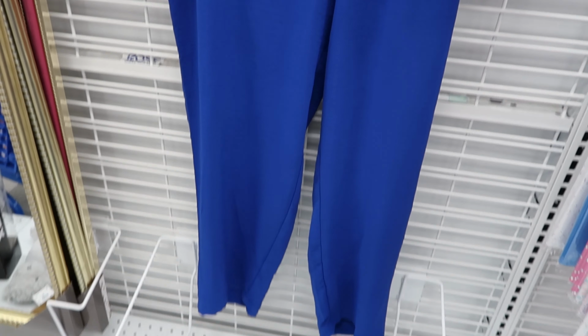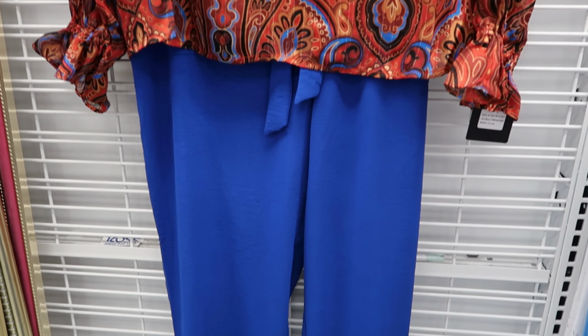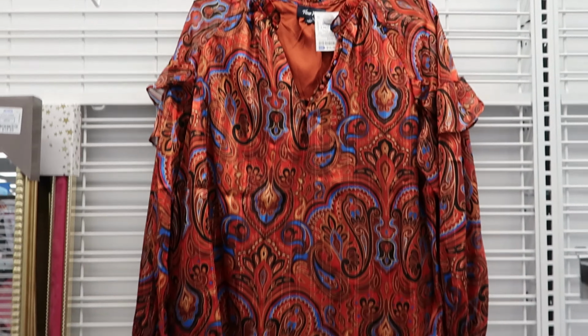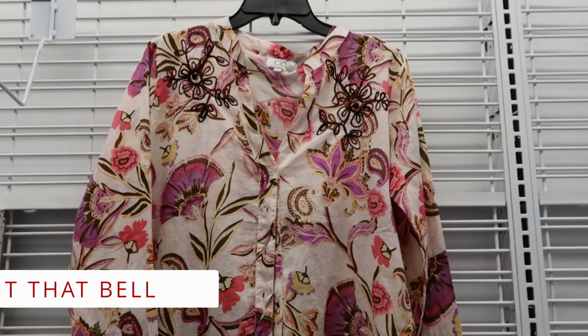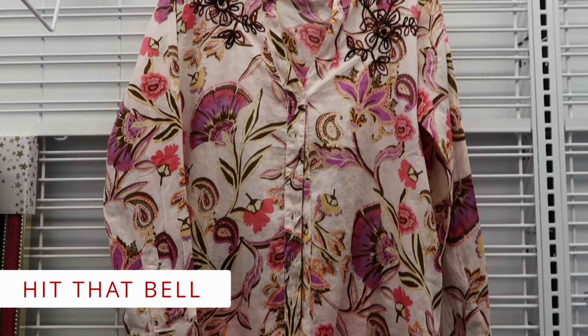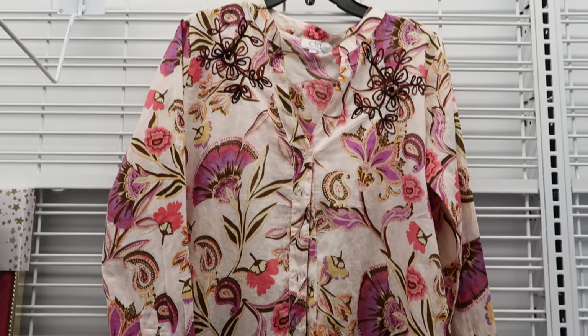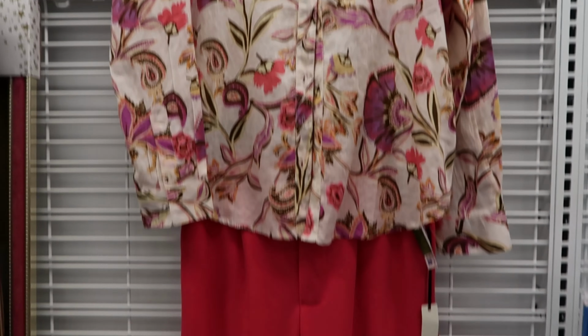These pants are $12.99. They are by Soho. This shirt right here is by Chic Connections. It did not have a price on it, but this is the only shirt that I could find that went with these pair of pants.